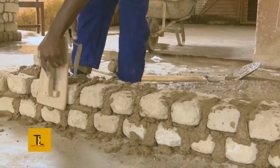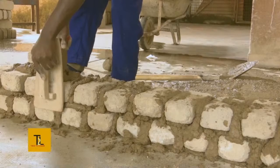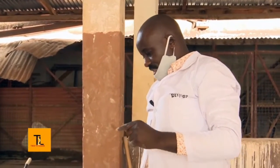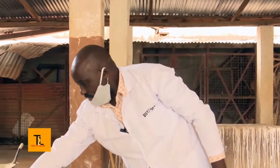As I told you earlier, the first course resembles the third course, and the second course resembles the fourth course. Now we are going to establish and put there the third course. So now put the mortar there for the third course.